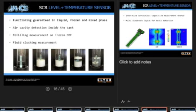So you can see that the level sensor is able to measure when the fluid, the DEF, is completely fluid or completely frozen, or when there is a mixed phase between liquid and frozen DEF. It is also able to detect the level of the stratified things. So when we have, for instance, ice, liquid and ice, or even when there is air inside, so when there is a cavity of air in between.